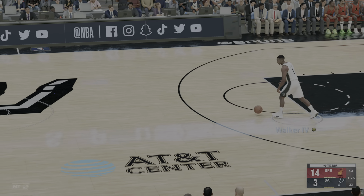Yeah, they might be pressing a little. I mean, forcing some things. This is a good opportunity to calm everyone down. John Wall's checked in for Campazzo.